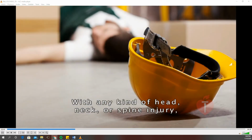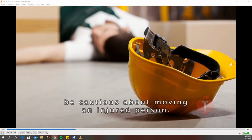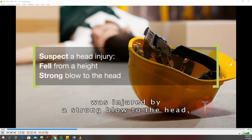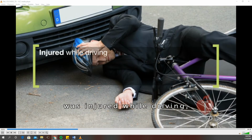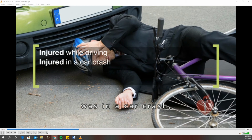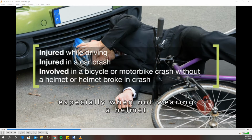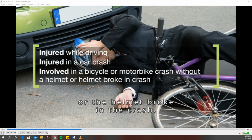With any kind of head, neck, or spine injury, be cautious about moving an injured person. Suspect a head injury if the person fell from a height, was injured by a strong blow to the head, was injured while driving, was in a car crash, or was riding a bicycle or motorbike that was in a crash, especially when not wearing a helmet or the helmet broke in the crash.